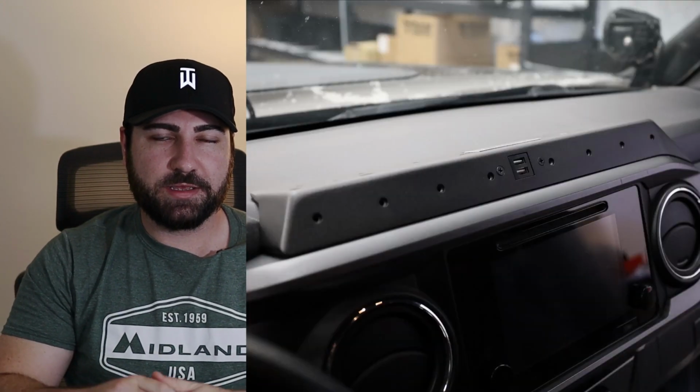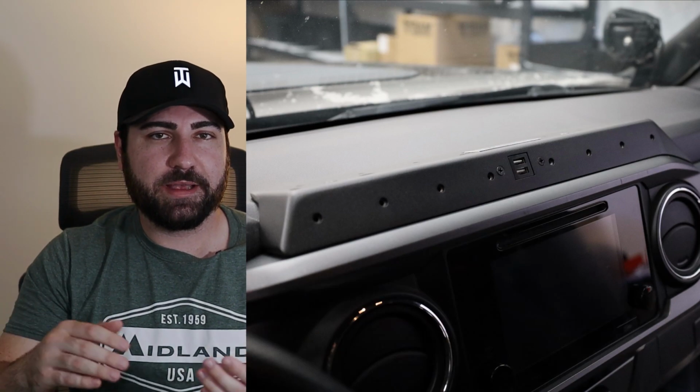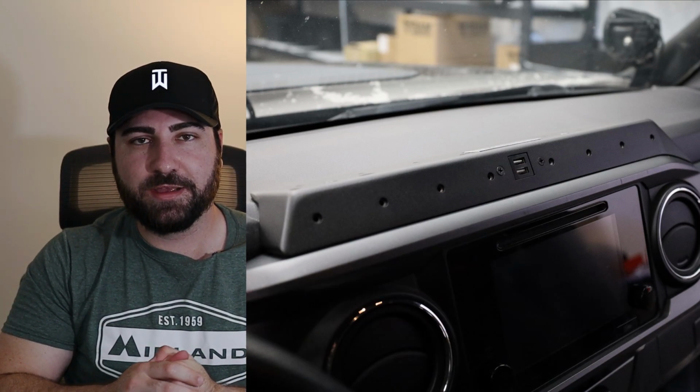So there are other options for this on the market. I know Expedition Essentials makes one. It's a little bit more bulky, so that's why I didn't go with it, but it's kind of cool. It has a USB port or two on it. So a lot of people go with that. But like I said, the dash top multi-mount for me was perfect. It looks OEM and it gets the job done really well.